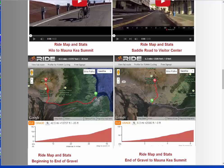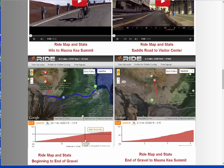The Ride with GPS interactive map has several very helpful and informative features. You can click and drag a certain portion of the ride. So I'll take, let's just say, the first 28 miles, which gets you right to Mauna Kea Access Road. And then you release your mouse, and the map automatically calculates the distance and the elevation gained over that distance. And then you can also drag along the map and see what the elevation is. So for example, where my arrow stops there, we're at 6,401 feet.